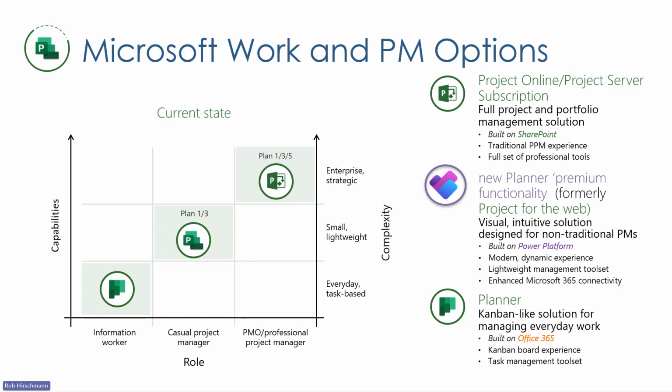The next tool up used to be called Project for the Web, and it's being transitioned right now to something called the New Planner with premium functionality. This is a basic web-based project management and project scheduling tool, all available through Office 365. It's really designed for the casual or accidental project manager. Those are folks that are maybe in the business that need to manage projects, but aren't formal project managers. And that role has really expanded over the last couple of years as folks outside of IT get into managing projects in marketing or operations or finance or human resources.